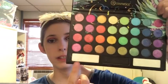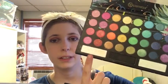For brow bone highlight, I'm gonna mix these two shades from the Rio palette, and I'm gonna hope to pick up the glitters in them.